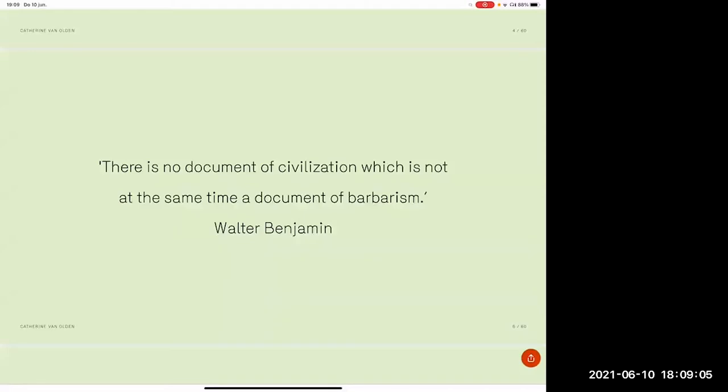Walter Benjamin says, there's no document of civilization which is not at the same time a document of barbarism. Of course, at the time he was referring to World War II and the political climate, but in its most general sense, the word signifies slavery, class exploitation, or any other brutal system of social domination. Benjamin associated it with the horror felt in contemplating cultural treasures that owe their existence not only to great minds and talents, but to the anonymous toil of their contemporaries.